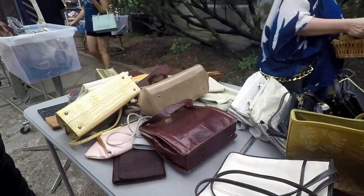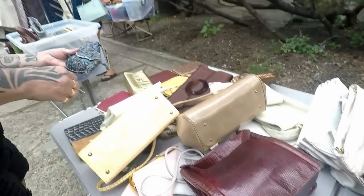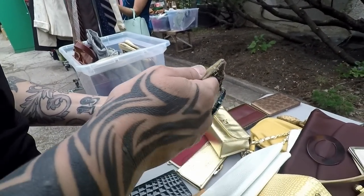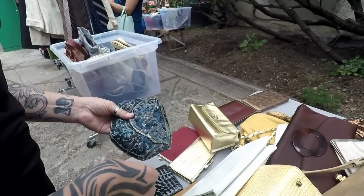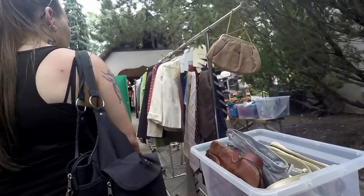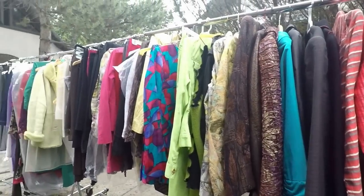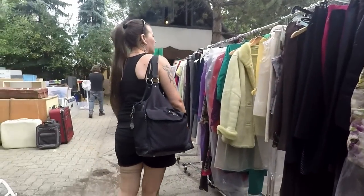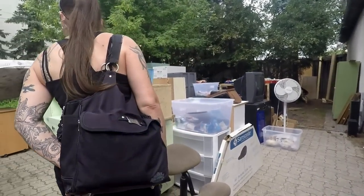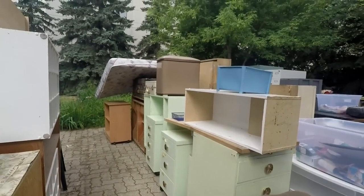Look at that one. Snake skin. Yeah. Pretty cool. Old sequin purse. Yeah, there's the long handle inside of it. Oh, no snap. The snap's missing. Yeah, I like the ones that are beads. The sequin ones are newer, I think. I think so, too. Wow. Look at all this. Wow. Look at all these cabinets and filing cabinets.